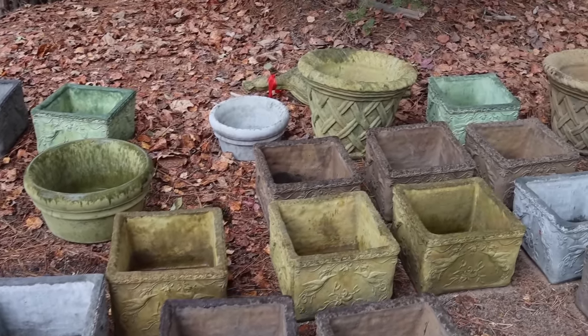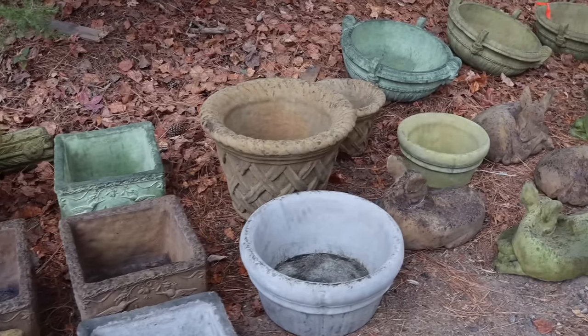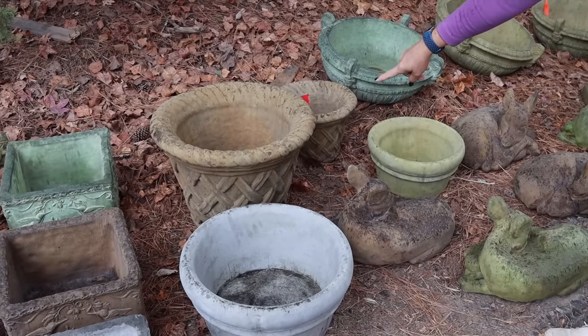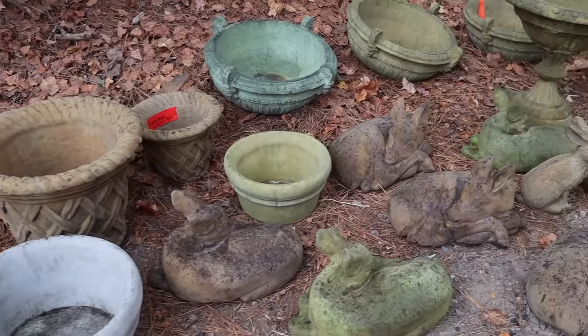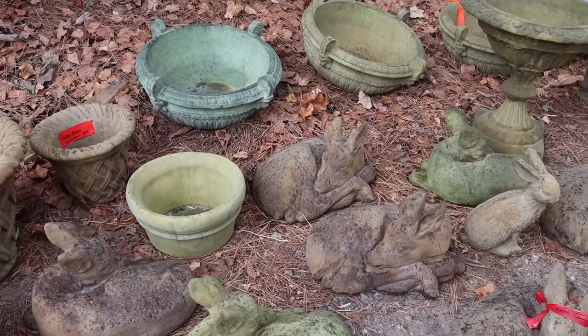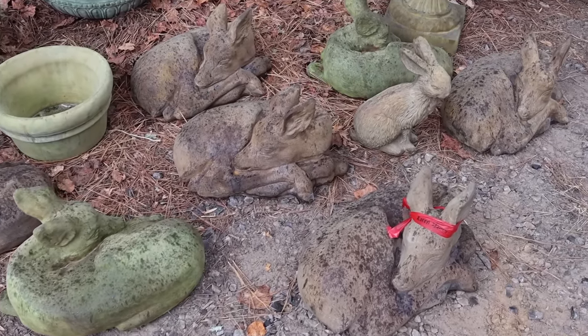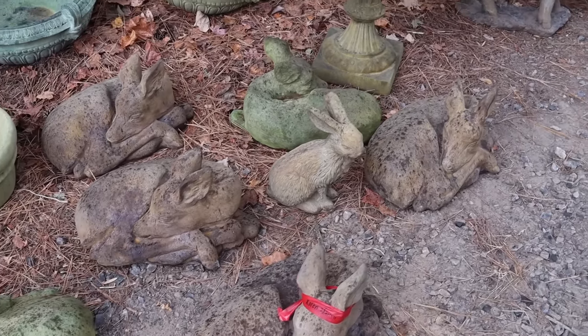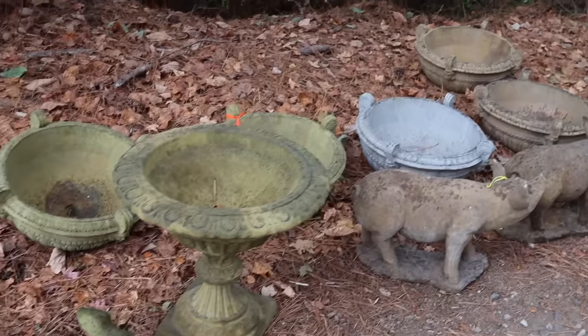We've got Charleston Basket Boys. We've got lots of different planters, like this one called the rope and weave. I love that one. Beautiful, very classic, simple. Sweet little fawns. So the deer, I say this is the only deer we want to have in our garden because they don't eat our plants. So the deer, we've got Babe the pig.